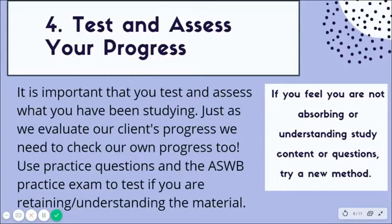And I have a little tip here. If you feel like you're not absorbing the material, you will know. You feel like, I'm sitting here, I'm reading, I'm studying, and nothing's sticking. If you feel like nothing's sticking, that might be a time where you need to reassess. You might need to say, okay, the flashcards are not working for me. Let's go back to the drawing board, and maybe YouTube videos work for me.